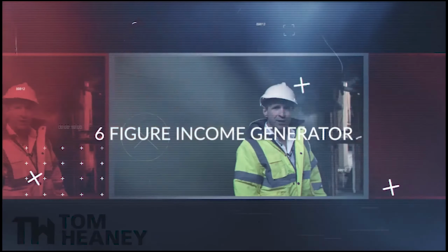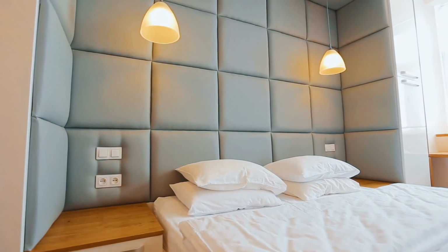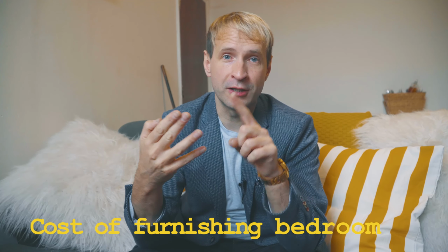So first thing, it all depends on the size of your HMO, because obviously the bigger the HMO, the bigger the cost. Now, the HMO, house of multiple occupancy, so you're having multiple people living in the same house. Because of that, this is what they expect. They expect to move into their bedroom and to have key pieces of furniture that's already provided. But they don't expect to have all the soft frilly furnishings like the nice duvet, the cushions, all laid out for them. So you've got to factor in the cost of furnishing the bedroom.